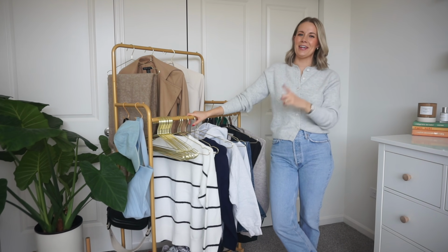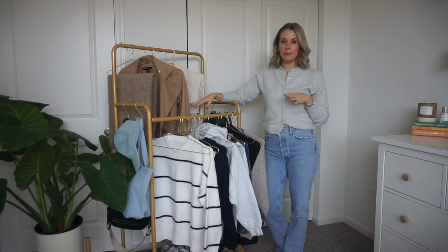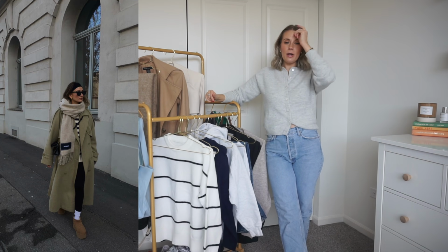Let's go ahead and start with outfit number 1. I'm not sure where I thought I was going with that. I was just trying to skip over outfit number 1, which I don't know why, because she looks so dang cute. So we've got outfit number 1.